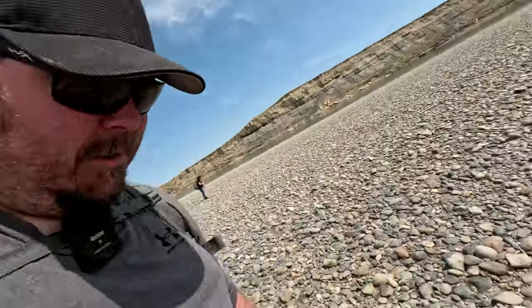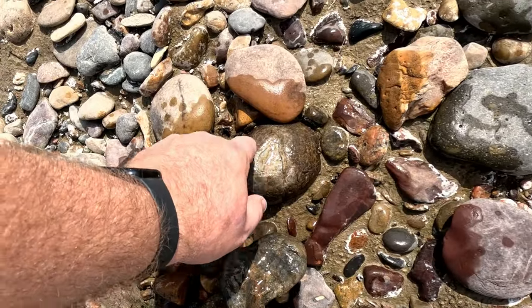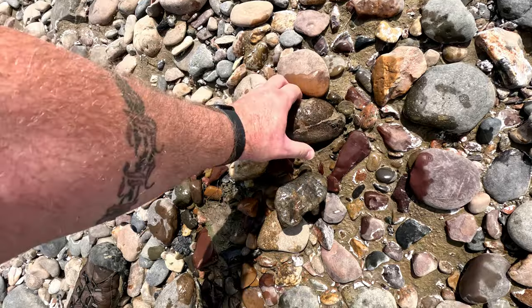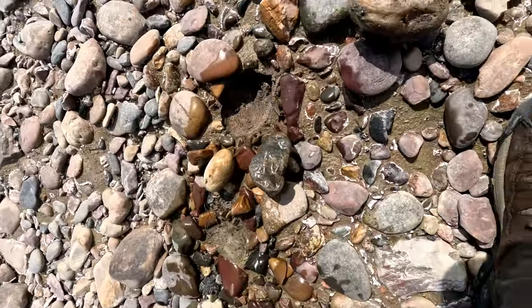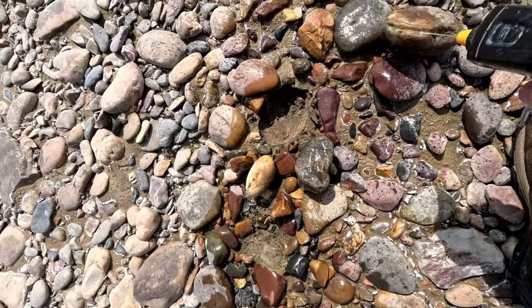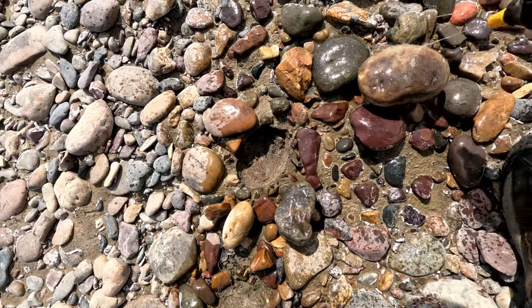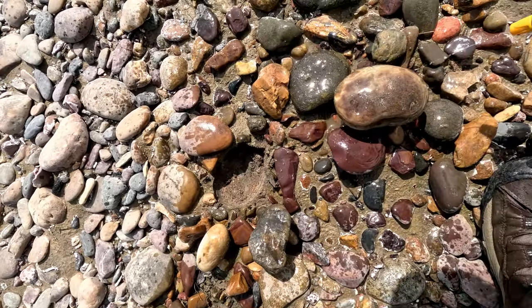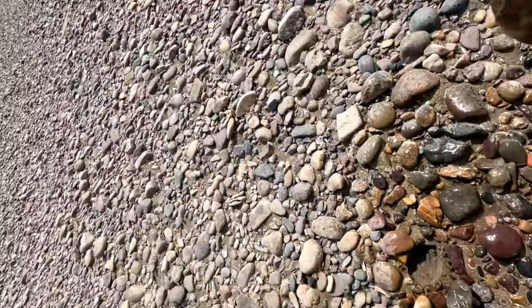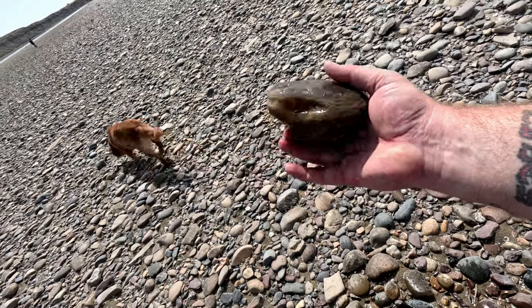Might have found a big one. We'll see. This here almost has the skin too. I don't know. Might just be a big chunk of quartz, but it's got banding. So I think it is. Oh yeah, that's definitely banding. There we go.